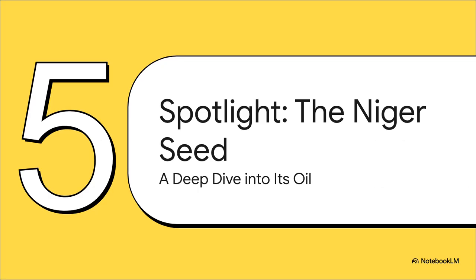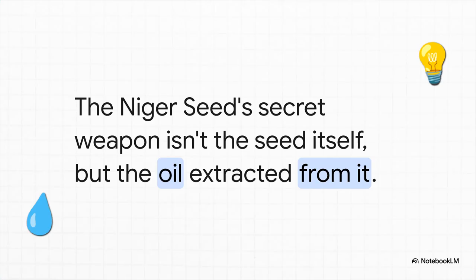Now we're going to take a bit of a turn here, because while all three of these seeds are amazing, the source material takes us on a really deep dive into one in particular, the Niger seed. And trust me, it's a fascinating story. Because here's the twist. As beneficial as the seed is, its most profound traditional applications actually come from its oil. This is where we uncover a huge range of historical uses that are, well, pretty astonishing.